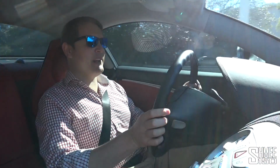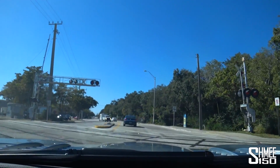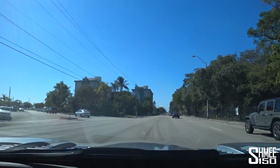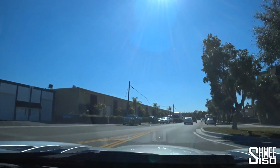I actually really want to drive this in a more sporty way now. We've got some train tracks here, so it's probably going to be... No, you see, that's not all that bad. That rides over those fairly comfortably. If you throw it as much as you can for Florida into a corner, yeah, you feel the front just dipping away a little bit, as you might expect.